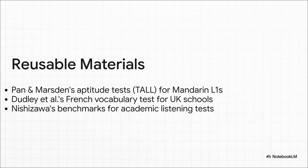The special issue that this paper comes from has some fantastic examples. You've got Pan and Marsden's aptitude tests, Dudley's French vocabulary test, Nishizawa's listening benchmarks. These are all amazing resources that the entire community can now use and build on.